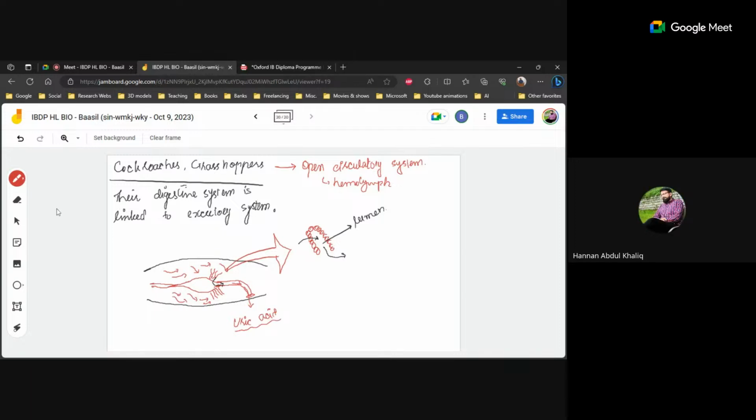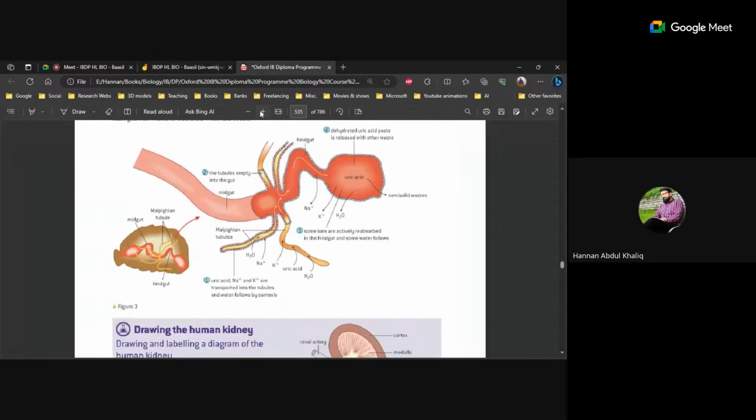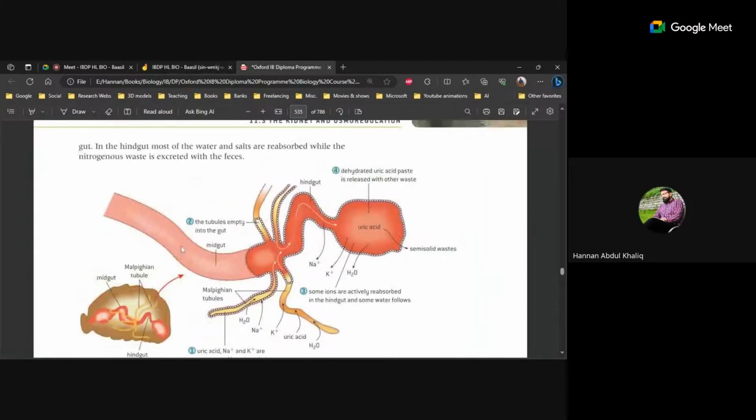They basically have a strategy to remove their fecal material as well as excretory waste through the same opening, due to the attachment of the excretory system and digestive system. Now just look at this over here. That is basically what they are telling you.